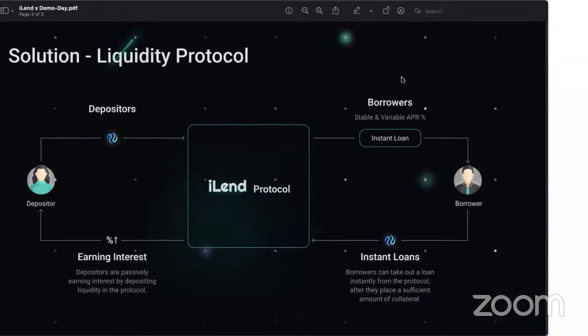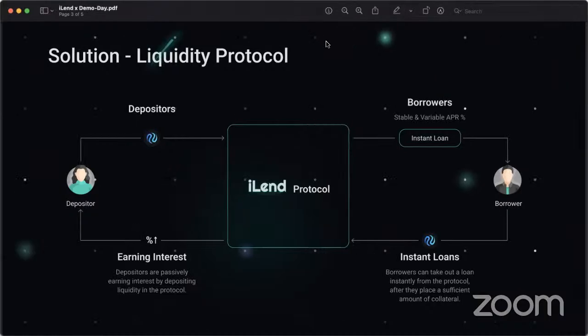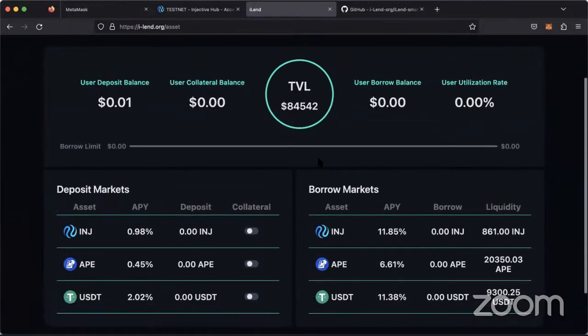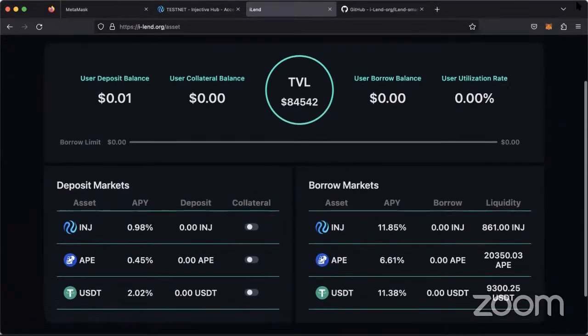So we're going here. Here is our dashboard, and this switch is connected to the smart contracts in the testnet. So let me connect the wallet. Are you sharing the browser? I still see the PDF. Oh, sorry. I think I'm sure. Sorry. Yeah. So here it is. Can you see my screen now? Yes, it's all good. Great, thank you.